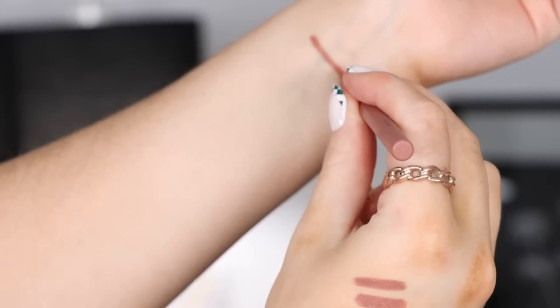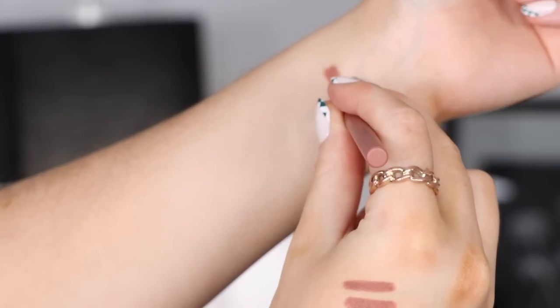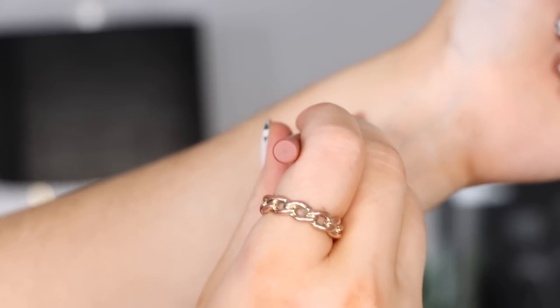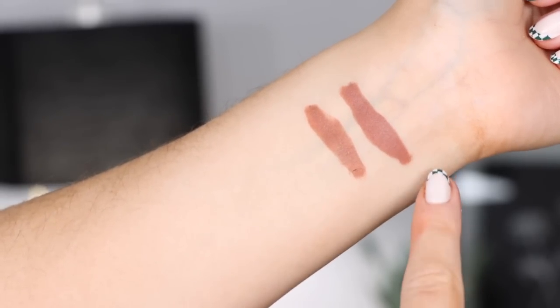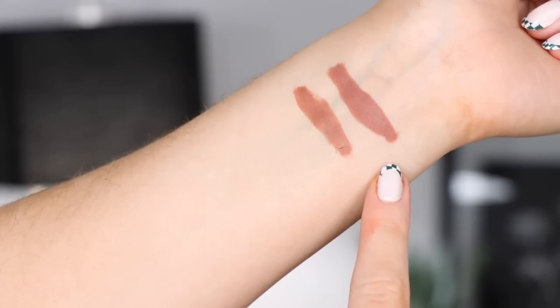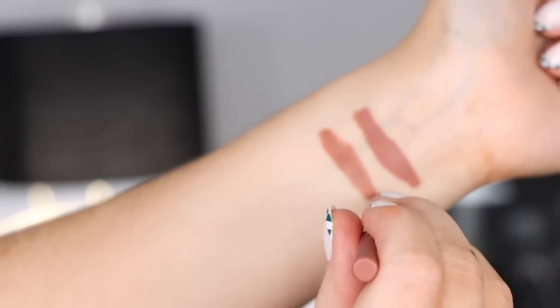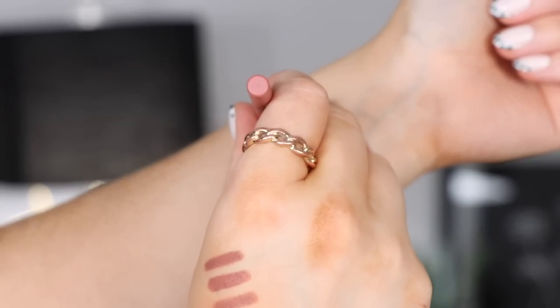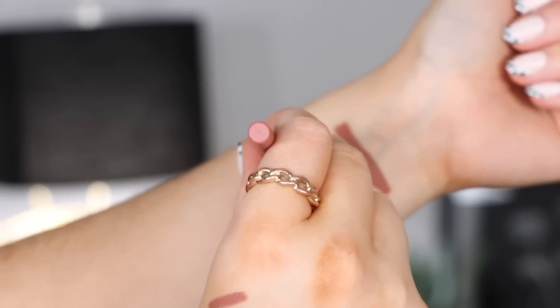I need some moisture on my lips and use my Sigma lip mask here. Let's do some swatches on my arm to see the shades that I'm keeping side by side and see how similar they really are. Okay, this is Smoking Room by About Face. I'm gonna try to draw something there. This is Cradled by About Face. Ooh, those are actually pretty close. No, Smoking Room's definitely a tiny bit more of a dusty pink color, where Cradled is slightly more orangey brown.